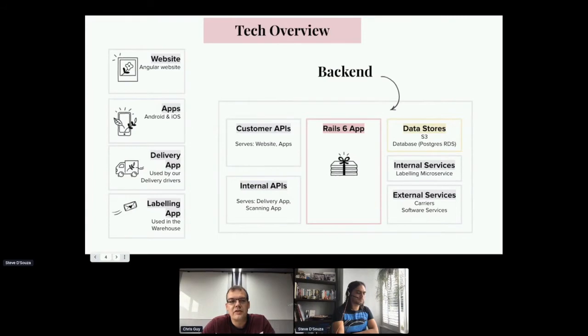We are currently using Fargate, ECS, and Lambdas, and only paying for the work that we actually do in the service, so we don't have to run a box all the time, or several boxes. And then we communicate with lots of external services such as carriers or other software services, sending emails and marketing, etc.